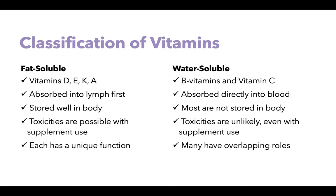Vitamins are classified as being fat-soluble or water-soluble, and they have very different characteristics. Fat soluble, which include the DECA vitamins, are absorbed into lymph first, like the fat in food. They're stored well in the body. Getting toxic levels is possible with supplement use, and each vitamin has a very unique function.